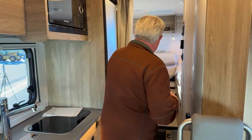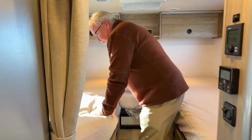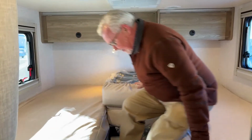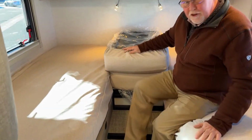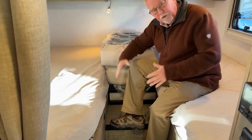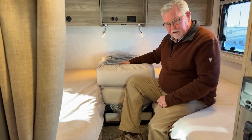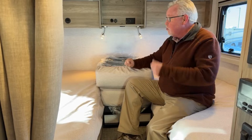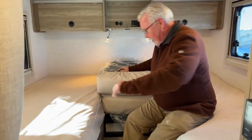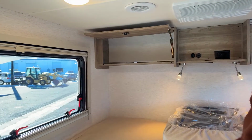I'm going to start back here in the bedroom area. Now, if you notice, you've got 2 single beds here, and the nice thing about that, especially as you start to get a little bit older, it's easier to get in and out of these beds from the middle as opposed to climbing up from the back. But it does convert into one large queen, and I'll show you that in a minute. Back here we've got a couple of storage cabinets.